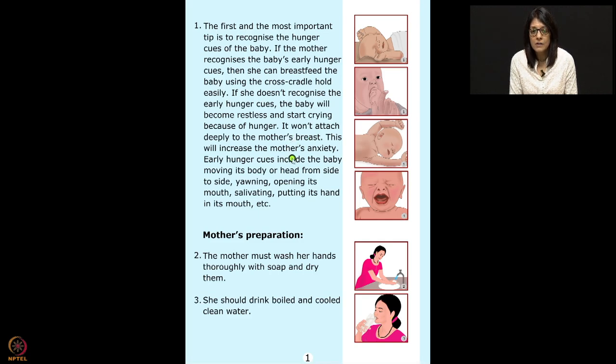Okay, so early hunger cues include the baby moving its body. The baby will squirm, and then turn his or her head side to side. The baby will try to look for the breast, open the mouth, and then start salivating. They'll start putting hands in the mouth, and then eventually it's crying. So when the baby is crying, that's the very last stage of hunger. You don't want to wait till the last stage when the baby's crying and it becomes too difficult.